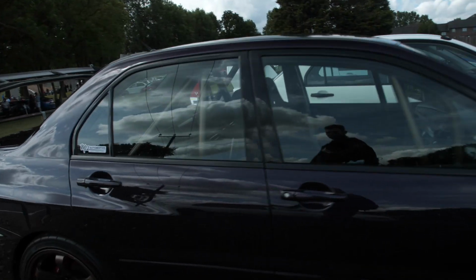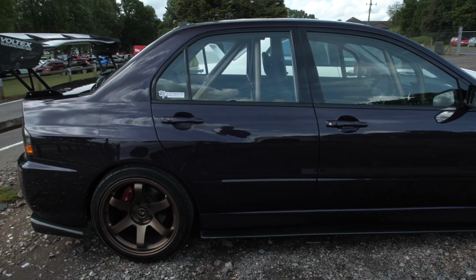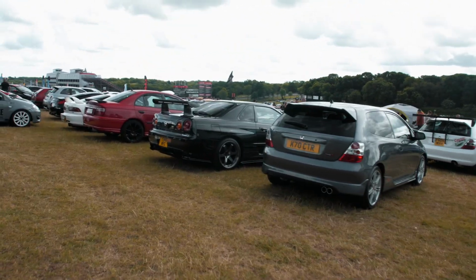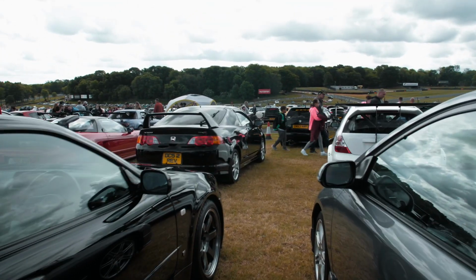I'm a big fan of this. I just love the bronze with the purple. Looks so cool. Yeah, rate this. I have just realised that all I seem to do is look at the Jap cars, even if there's other cars to look at. So I apologise. But V-Spec 2. Oh my god, there's an NSX here.